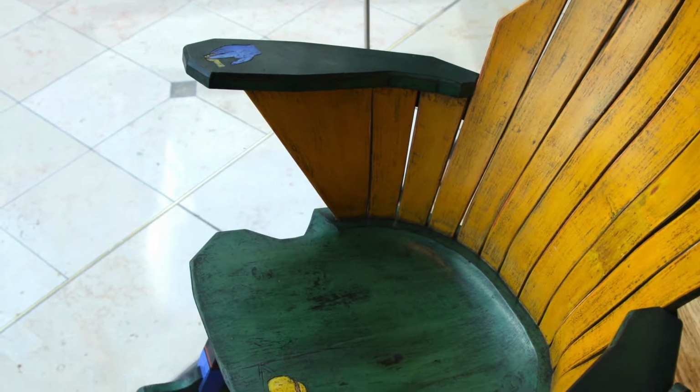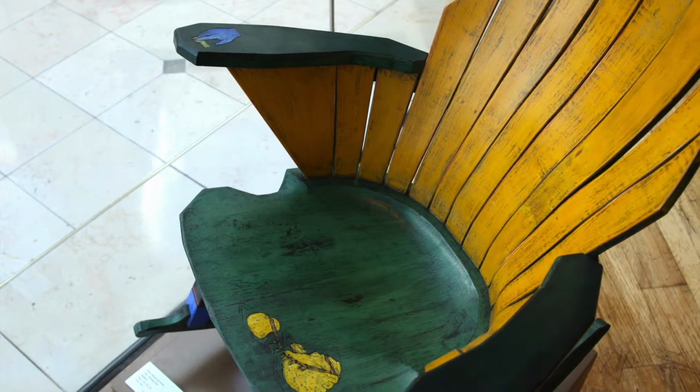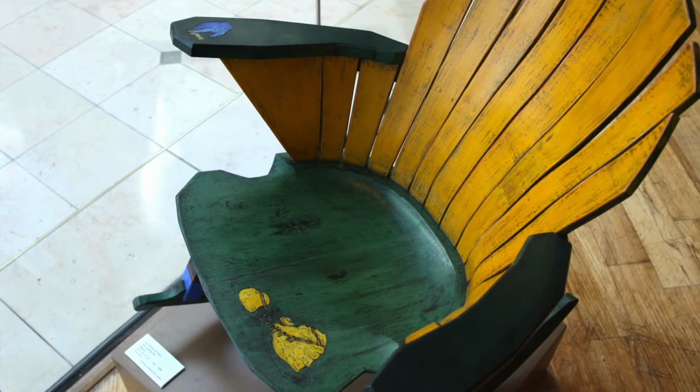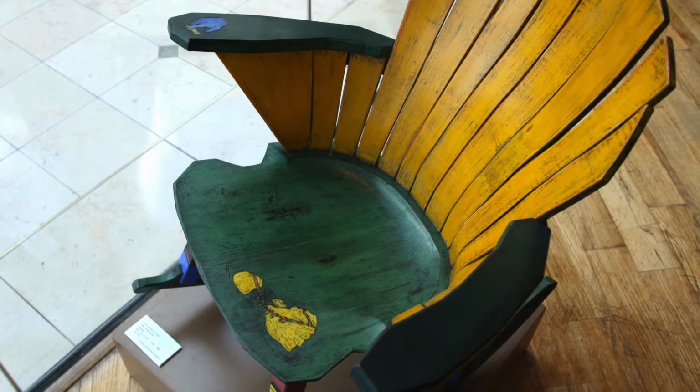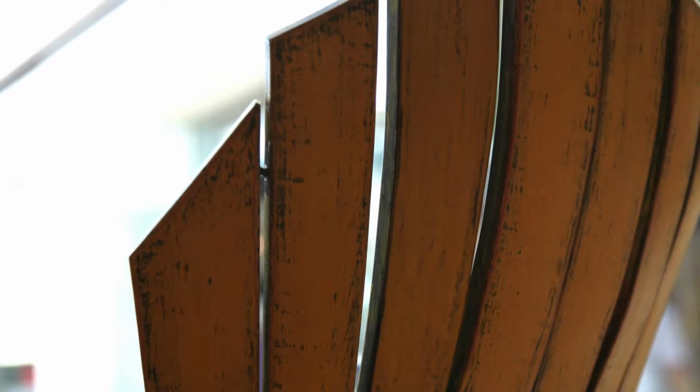The color comes from a technique where they use milk paint, and so it's actually a very old style of paint that's made mixing pigments and milk together. And he tends to layer his color and then sand back with it, so you get this just really incredible surface. And I love that combination of the old and the new, and then the sort of timelessness.